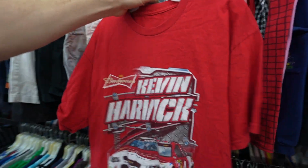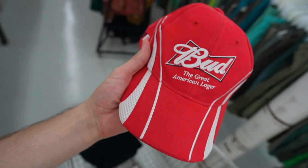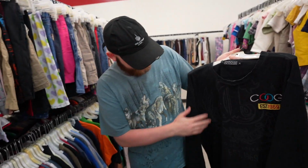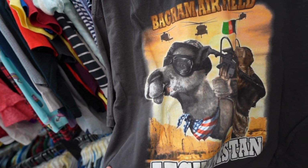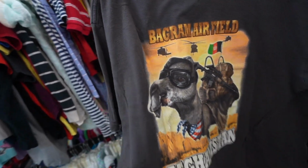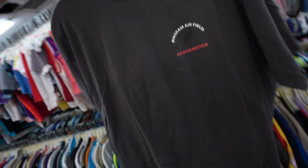Dude, I'm finding full thrift fits. I found the hat in the last store, and you got the t-shirt to match it. Kevin Harvick. What you got, bro? I got that Coogie. That Coogie? Yeah. Hey, that horn right nice there. Little, what's this called? Thermal. Thermal, yeah. Yes, sir. Long John. And I found that Everton jersey. Oh, Everton. Dude, this guy's smoking on that Osama pack. You mean the Bagram Airfield, Afghanistan? Bruh, let's go.